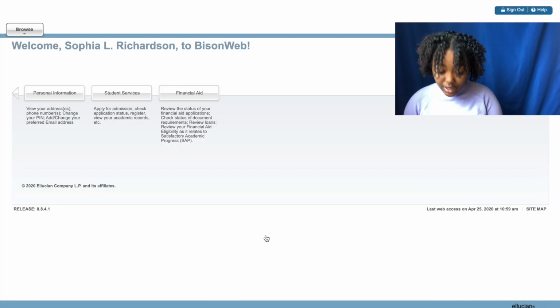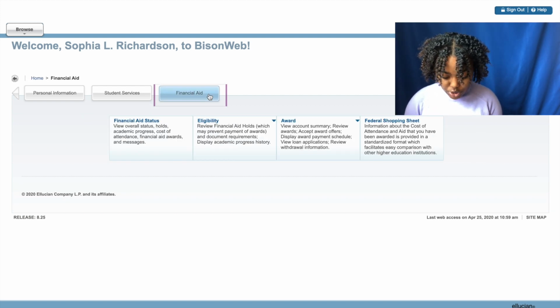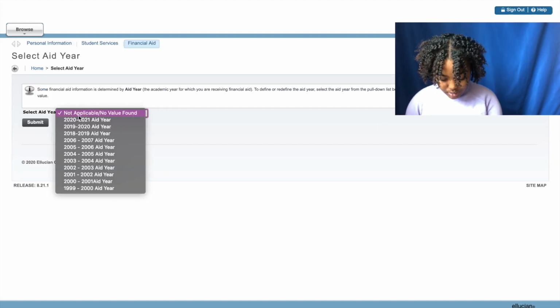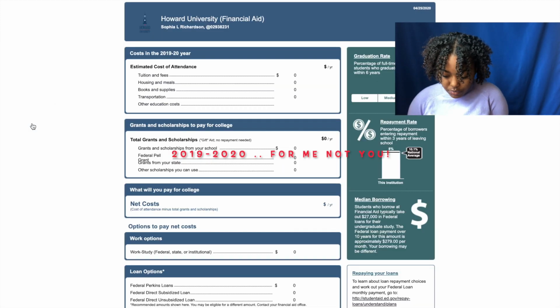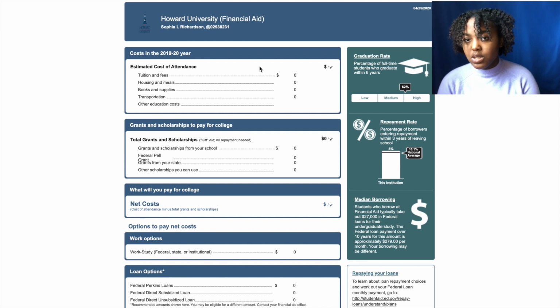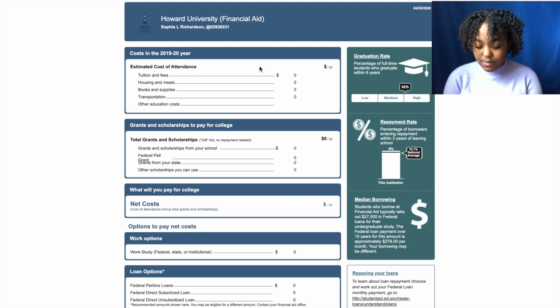But then I log in, which I'm surprised I can still do, and it says welcome. Then you go to your overview and find your shopping sheet, and once you put in the year, which is 2019, 2020, you find your shopping sheet and open it. Obviously it says 00000 because I never enrolled or put my deposit in for that school. So these amounts are not accurate.